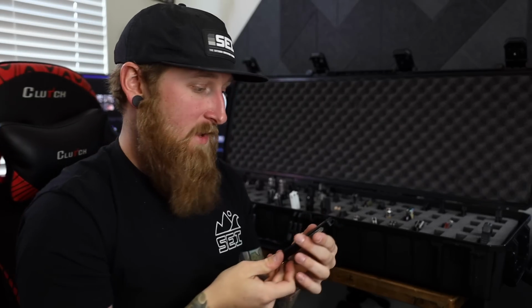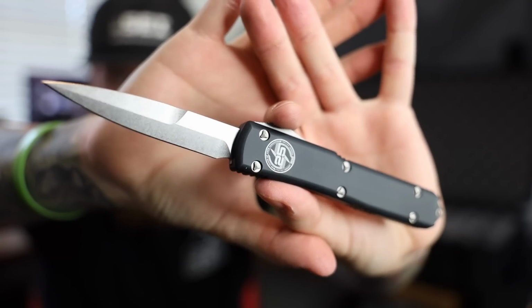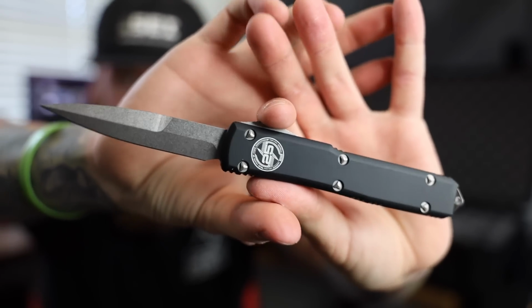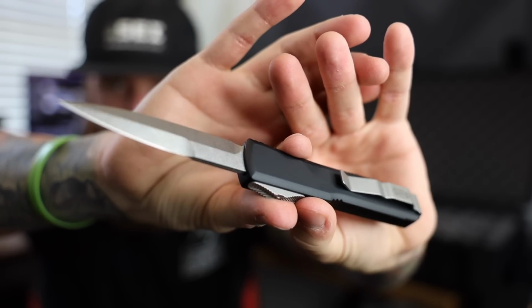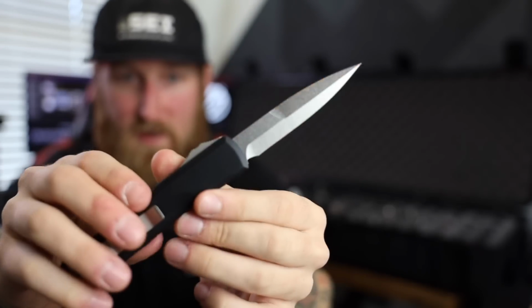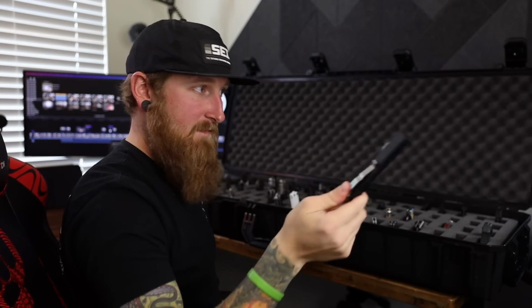And then right next to that, we have the 25-year anniversary blade, which they released at Blade Show. This is definitely sort of a collector's item for any hardcore Microtech fan out there. Have not used this blade. I don't even know if I've shown it in a video, but I did pick this up at Blade Show, and this thing will remain pristine for a long time. That also came with a challenge coin, which I have in the box.